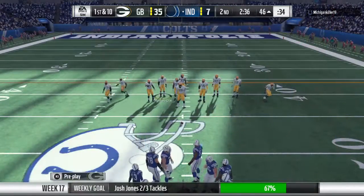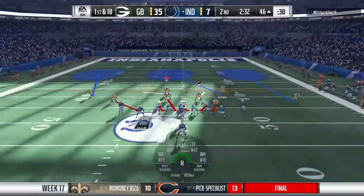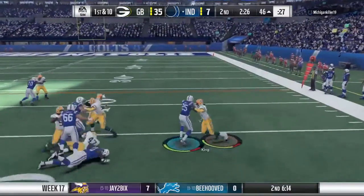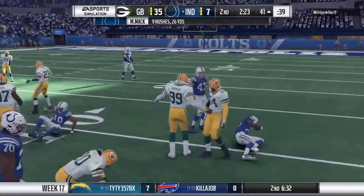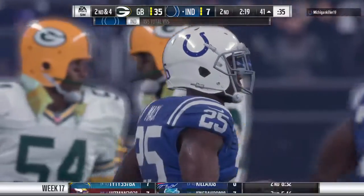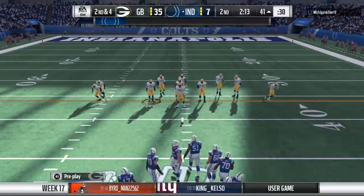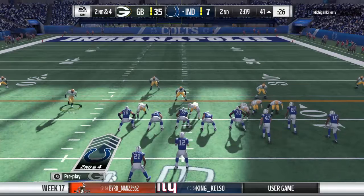A gain of 4 that time as the drive continues. Here's Mack. And he picks up about 6 as he gets this down to the 41. That's a strong pickup right there on first down. And as this drive goes on, we're seeing an offensive line and running game imposing its will. They don't need to run another play here before the 2-minute warning. Let's see if they do it anyway.